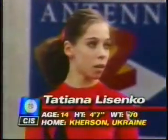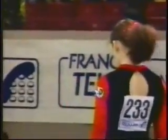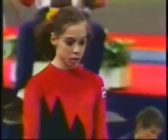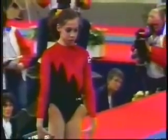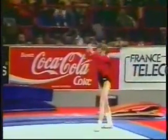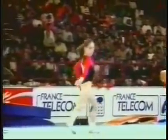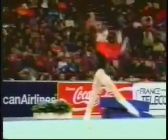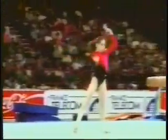And in position for her turn on the floor is Tatiana Lysenko, who hails from the Ukraine. She was the gold medalist in the all-around at the 1990 World Cup and defeated her teammate Svetlana Boginskaya to earn that title. Opens with a beautiful double layout, tiny stumble on the landing. Tatiana also does a very dramatic routine.